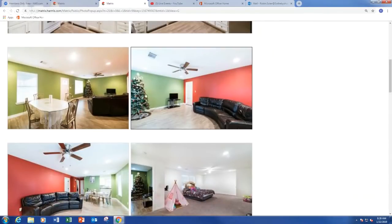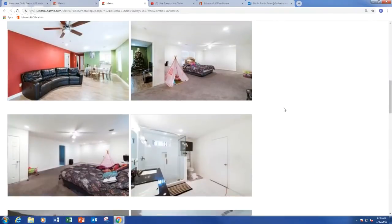Christmas tree. It's fully remodeled. Why is the Christmas tree out? Yeah, those were taken last month. I probably need to get new photos. And yeah, the tenants live there. It's challenging.